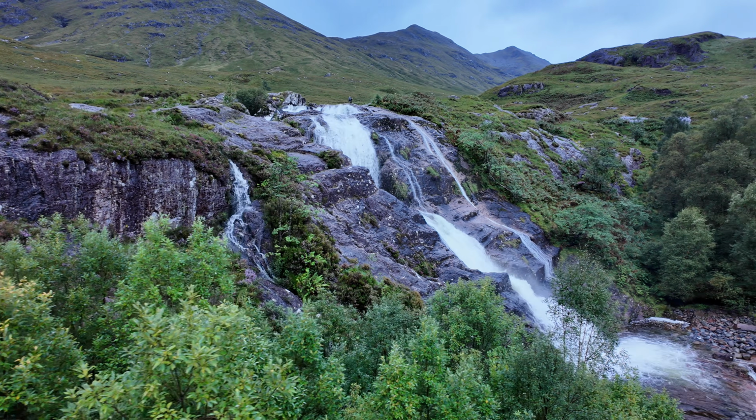And then right alongside the road, sorry, we are just so in awe of everything right now, but right alongside the road, it's just this massive, beautiful waterfall. How incredible.